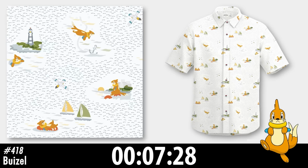Now, if any Pokemon is worthy of the classic ocean navy fisherman coastal aesthetic, it's Wingull. But we're not here for that. We're here for Buizel. I mean, it's a buoy, and an otter, and it has a flotation device. It's too perfect, and I quite like this one. It's art. And maybe that should be where it stays, as art, not as a shirt.